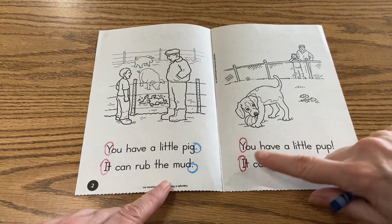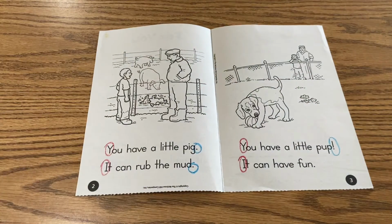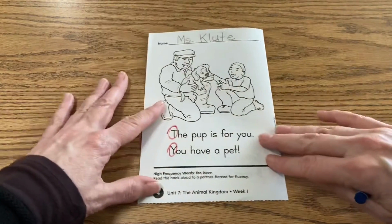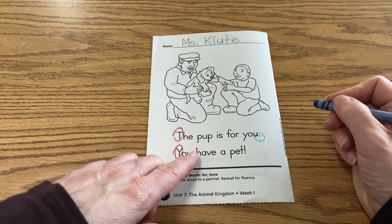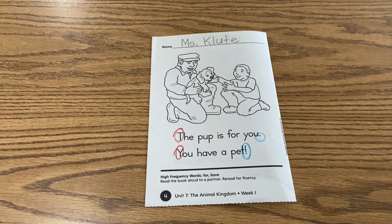Okay. You have a little pup. So we have an exclamation mark at the end of that one. Circle that. And then it says, it can have fun. And then you have another period there. And then let's go to the back of this one. The pup is for you. There's that period right there we can circle. You have a pet. Okay, and there it is, ending with an exclamation mark.